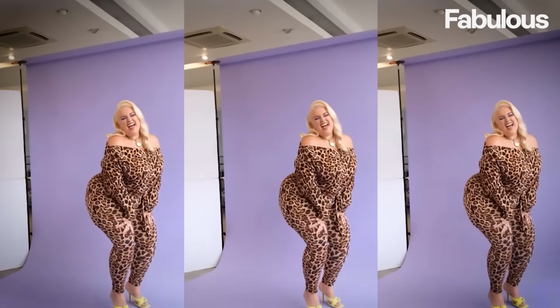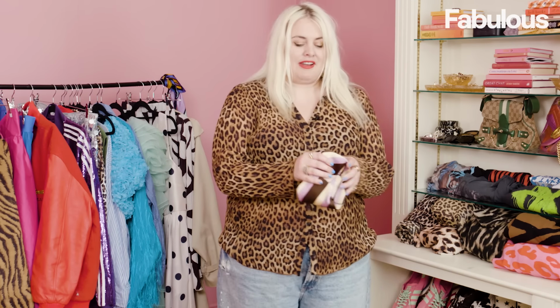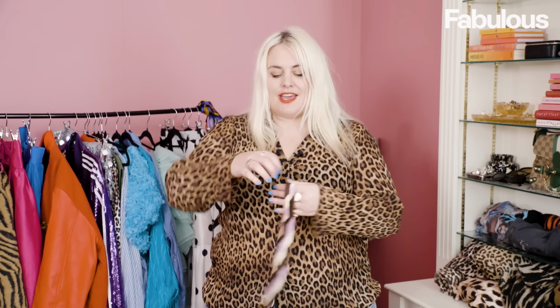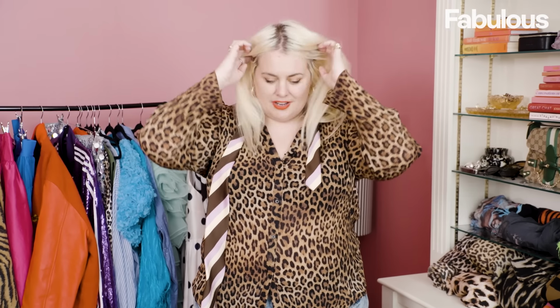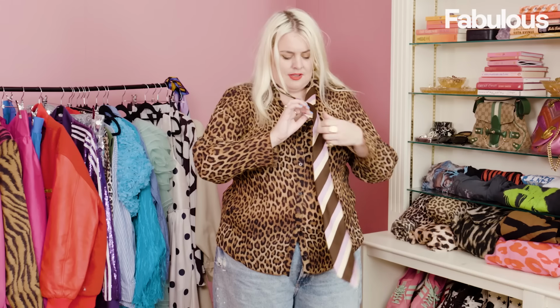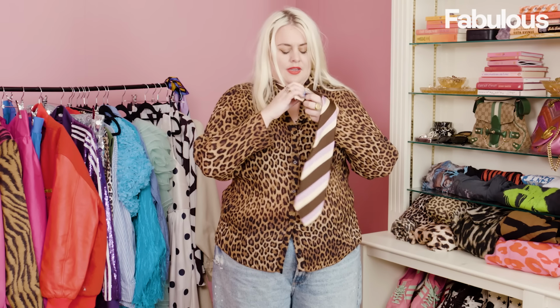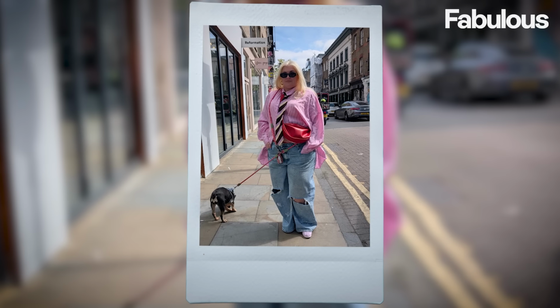So if I'm gonna add some extra bits to this outfit, I'm a fan of the tie at the moment. I feel like this brings back my old teenage self when, you know, I was big into Avril Lavigne and she would always be wearing ties. I also had to wear a tie at school, so I can remember how to do it. But this one I got for £1 in a vintage store, and I just think they're such a fun accessory.